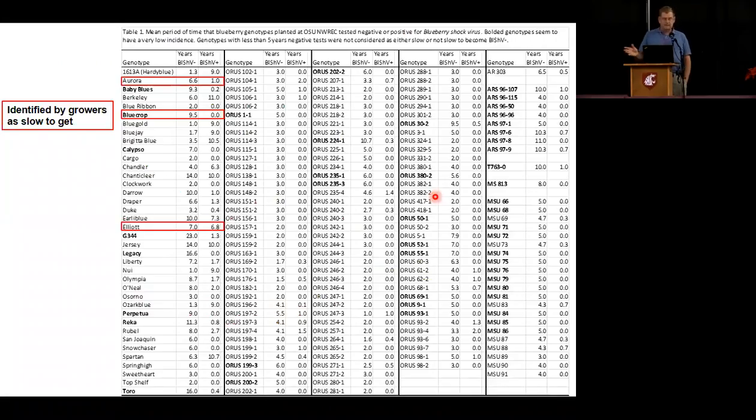So, we've done these kinds of samples, and I'm not going to make you go through all these, but to identify these, do you look at the number of years it was shock negative and then the number of years it was shock positive? So for instance, Aurora up there, which you can barely read, has been in the field for basically 8 years, and it was six and a half years shock negative, and then it's been shock positive since. So it took almost 7 years. You get funny averages because we have multiple plots.